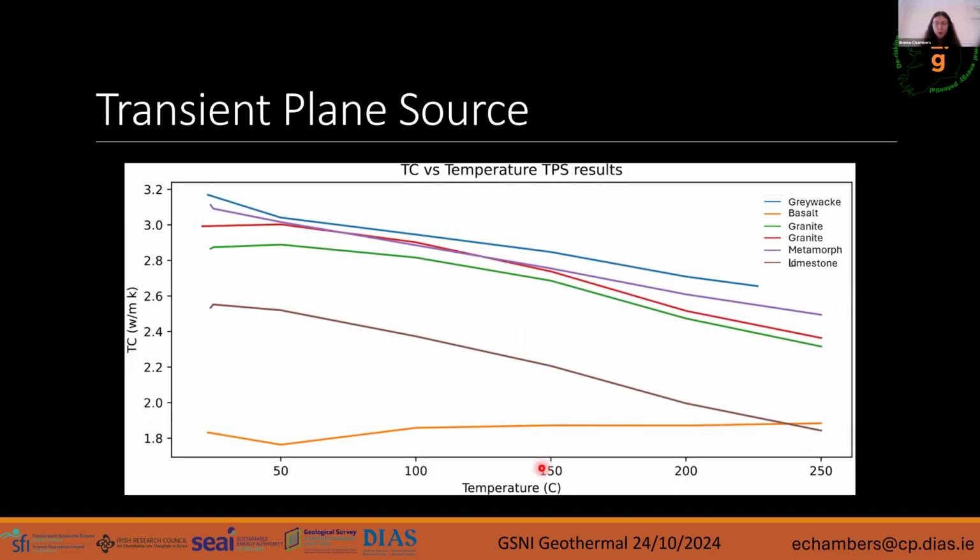We also did this for the transient plane source technique. Essentially, it's working out the thermal conductivity of your sample, but it does it at different temperatures. So we put these rocks in an oven and gradually heated them. What you'd expect is that your thermal conductivity decreases with increasing temperature, so this might have an effect as we go deeper into the crust as well. But what was very interesting is that our basalt kind of keeps a constant thermal conductivity of 1.9. You can see that the quartz crystal was not within this sample. So it is lower thermal conductivity, but it's fairly constant, which was also interesting.